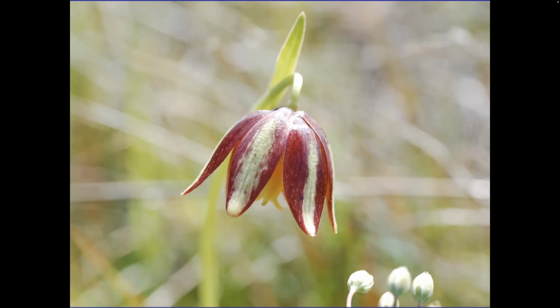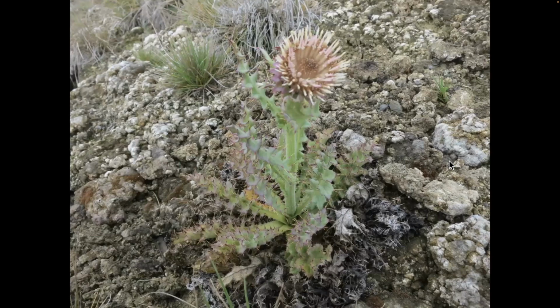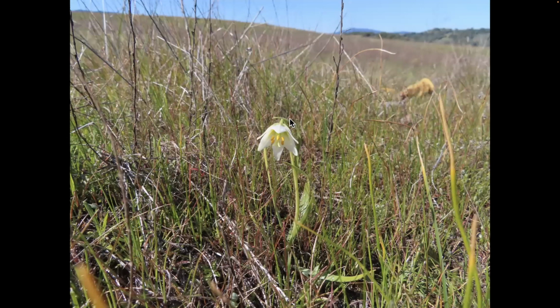There's this one, there's agrostis, the stink one, and this one, the Fritillaria liliacea. So this is the fragrant fritillary. It grows at Edgewood in a number of spots. I've seen it at Coyote Ridge. It's a rare plant, but it only will grow in the heavy clays of serpentinite.